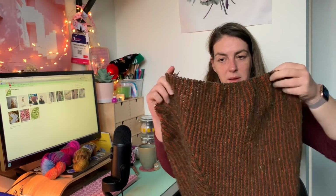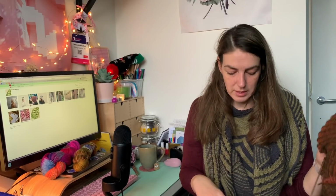So yeah, this is becoming quite big, and I think I'm going to start doing the garter border on that pretty soon. I have about this much of the orange left. I have 2 more balls for this, so I'm not running out at all, but I wanted to finish this and then start the garter border. I think that's a good idea.